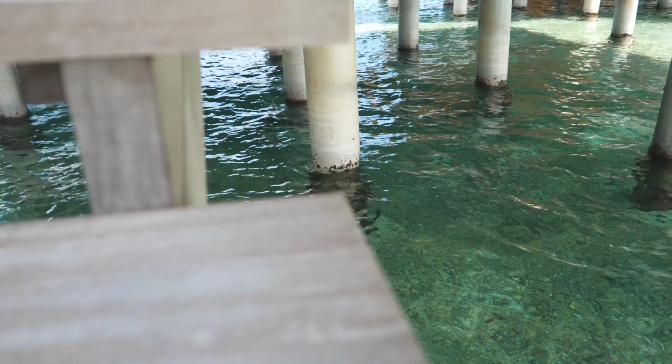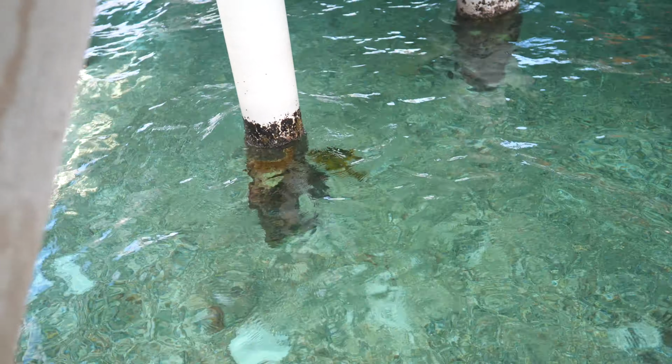Okay, wow, I actually spoke for quite a while. I don't normally do that. My excitement has peaked. There is a yellowfish there.